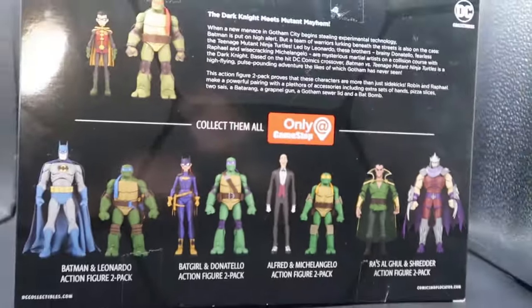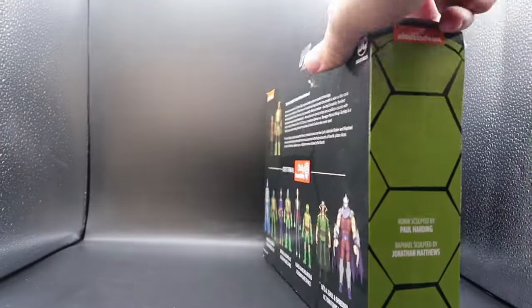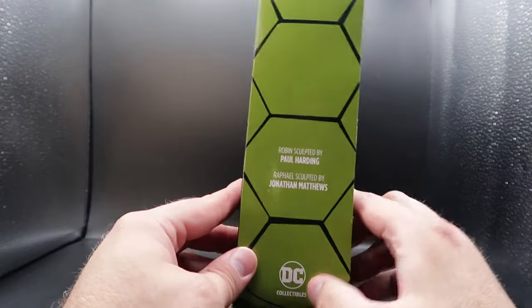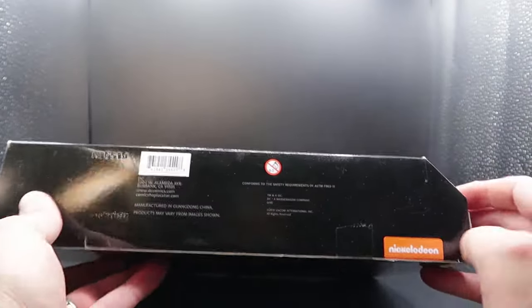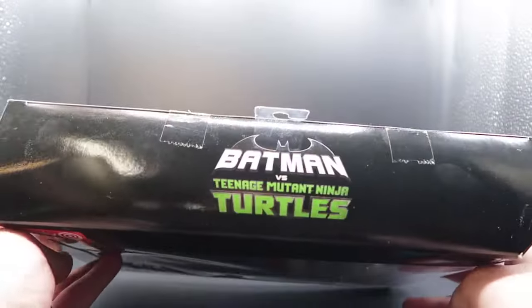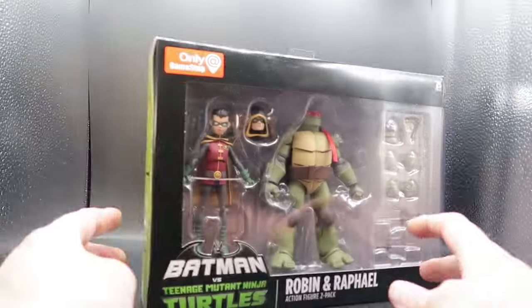So, zooming back out, and we will continue around the box. On this side of the box, you just have Nickelodeon, a green shell, and credits for the box, and DC Collectibles again. On the bottom of the box, you just have some words and barcodes and Nickelodeon and more credits for the box that no one really cares about. And finally, on the top, you have just the logo Batman vs. Teenage Mutant Ninja Turtles. And that is the box.